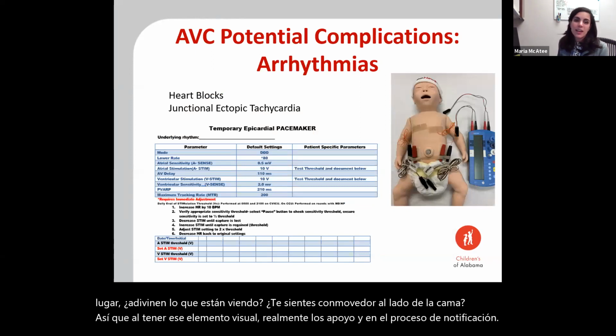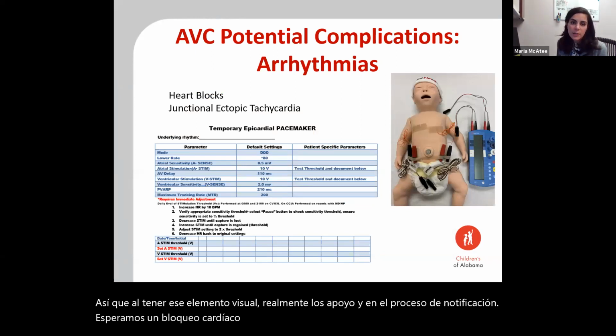We expect a heart block or junctional ectopic tachycardia in the postoperative period. So we anticipate potentially pacing if necessary.